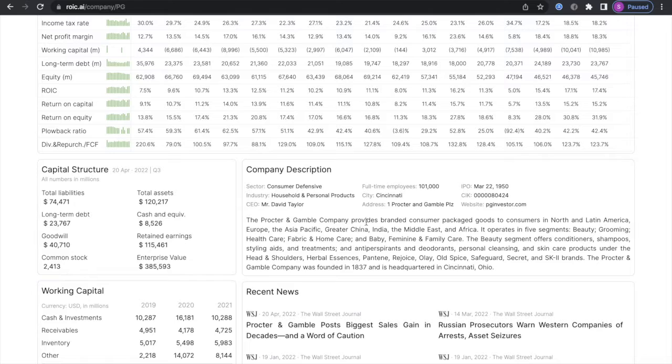Procter & Gamble company provides branded consumer packaged goods to consumers in North America, Latin America, Europe, Asia Pacific, Greater China, and India. So they're basically global. Pretty good. You don't want all your customers coming from the United States, but once again, there's geopolitical risk, as this company is based out in America, I'm pretty sure. Actually, I'm like 99% sure that they're based out in America.